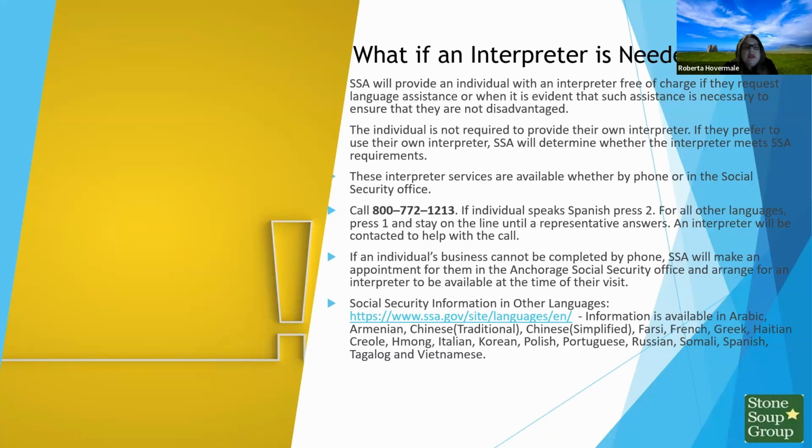And Social Security information in other languages is on their website, and information is available in Arabic, Armenian, Traditional Chinese, Simplified Chinese, Farsi, French, Greek, Haitian Creole, Hmong, Italian, Korean, Polish, Portuguese, Russian, Somali, Spanish, Tagalog, and Vietnamese.